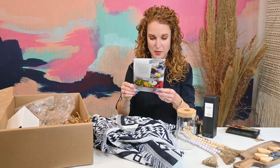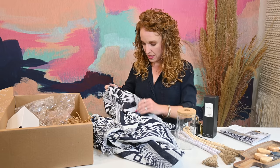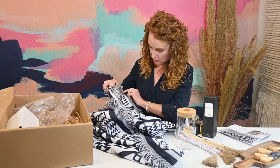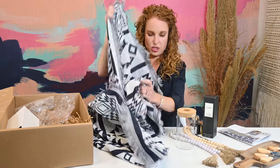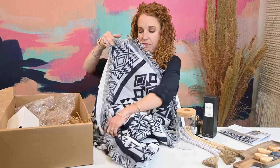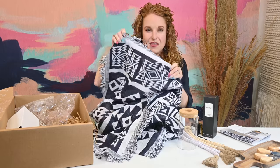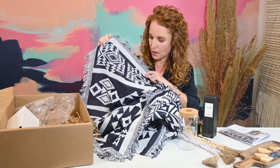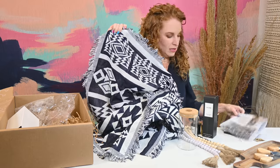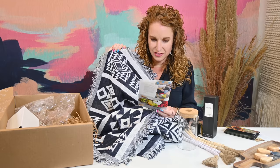I told you it was big. So I'm guessing what's reversible about it? This is gonna be the best way to show you. So this is what this side looks like. It's primarily white. This is what this side looks like. It's primarily, I'm not gonna lie, I can't tell if this is blue or black. I've been staring at it and as the light shifts, it's shifting.